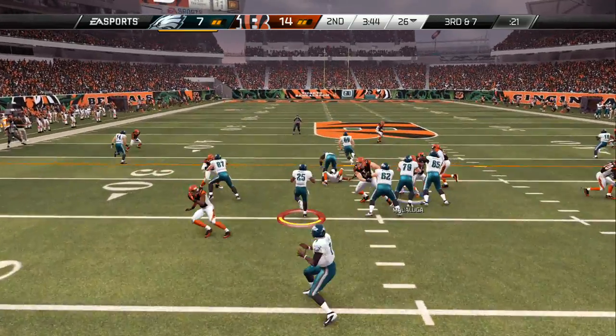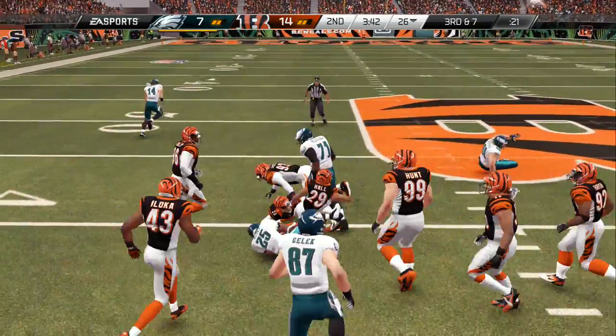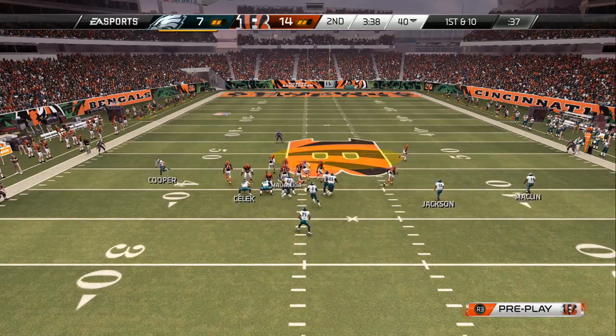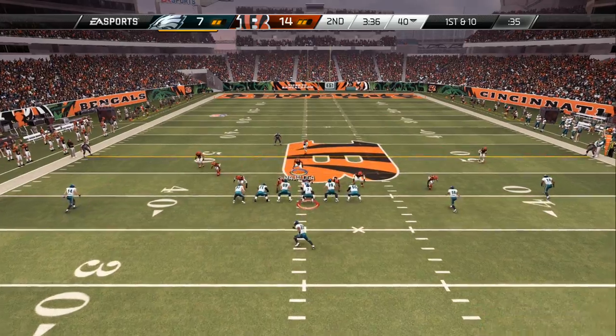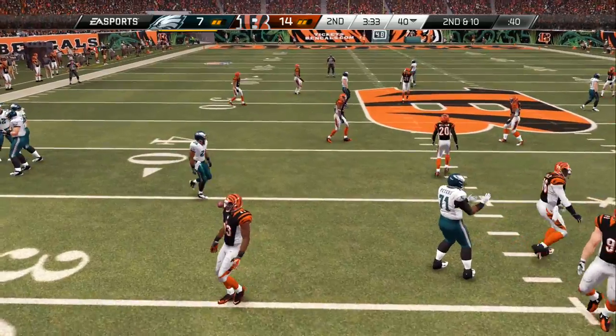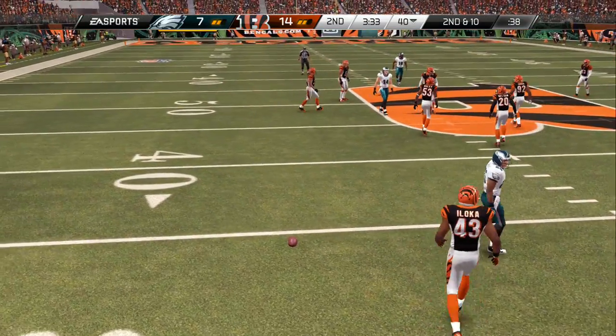Third and seven, McCoy. He is tackled at the 40-yard line. A lot of ways to get plays in the NFL. It doesn't always have to be by a pass. Good job that time by the running back. He had no time to get set.